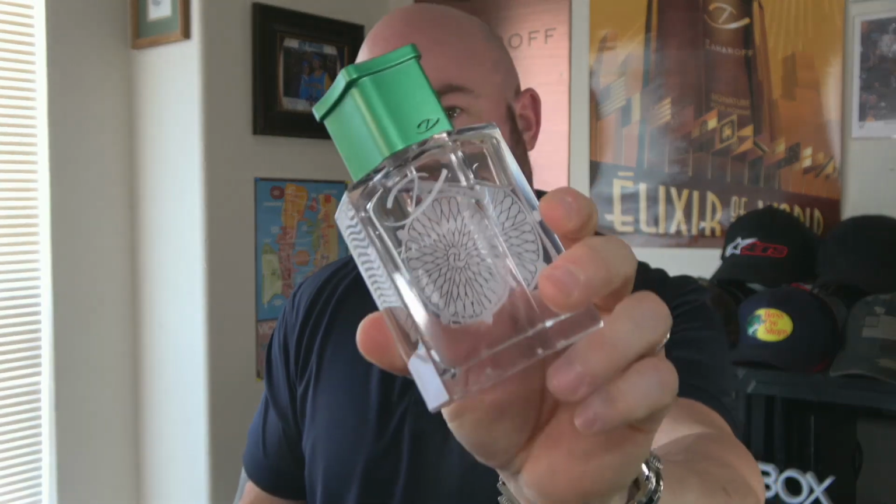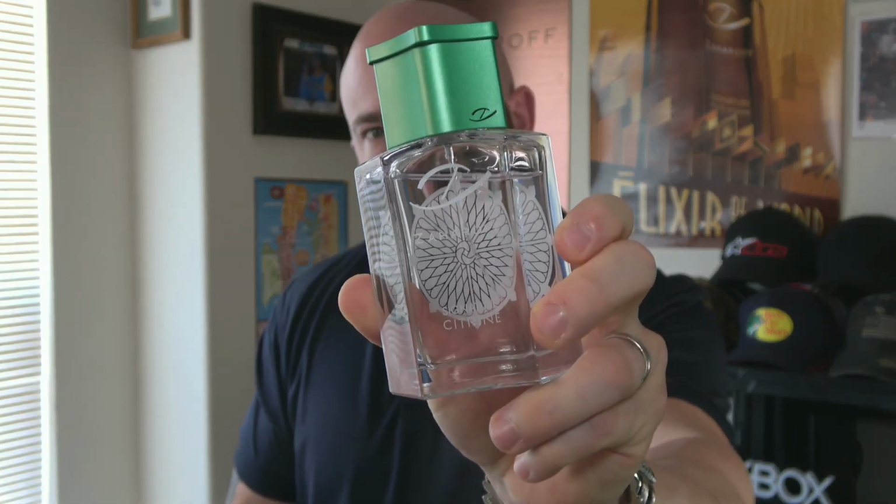Claude did such a good job on this, as per usual. Definitely get a sample and try it if you're interested. This is the Freshie from Zaharoff. This is Signature Citrine, like I said, based around orange and clementine. It's got a sweet orange type of smell. It does transition. There's a bit more to it than just orange, clementine, amber, and incense. But that's predominantly what you're going to get here.